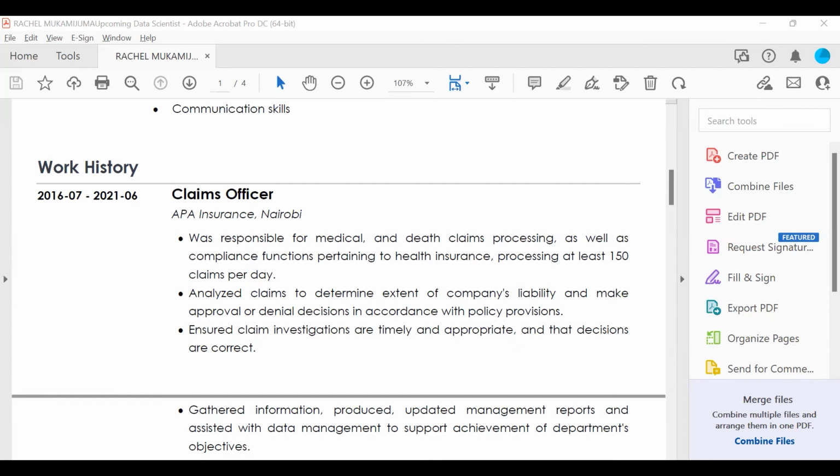Great, thank you. So there's also another question from Solomon. What are your views on CV templates and colors used in a CV?